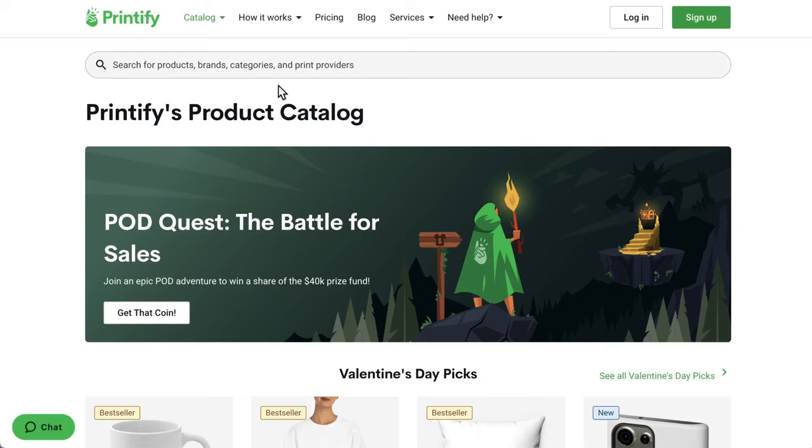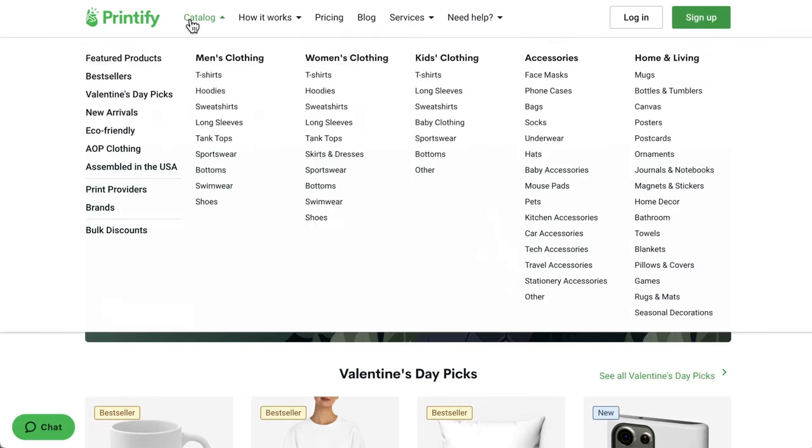So now that we have an idea from our marketplaces, from social media, let's go into Printify and see what we can offer. If we click on the catalog tab right here, on the left-hand side, we'll see things like featured products. We also have bestsellers. We have holiday picks. We have new arrivals, eco-friendly, all sorts of categories there.